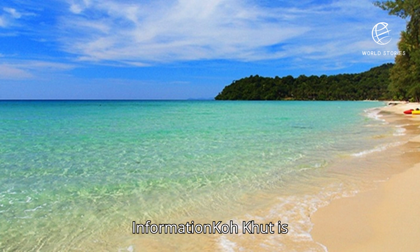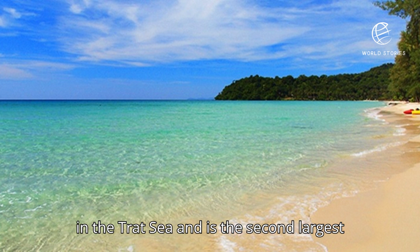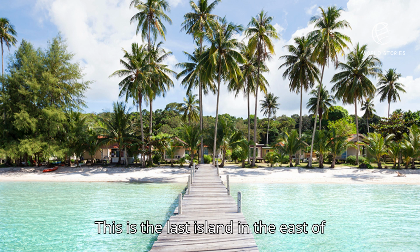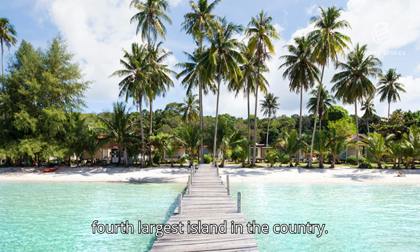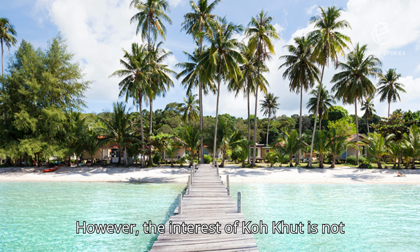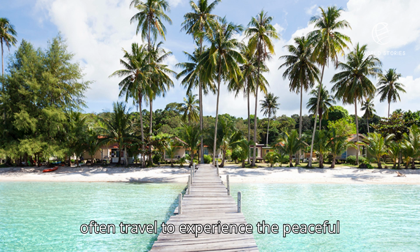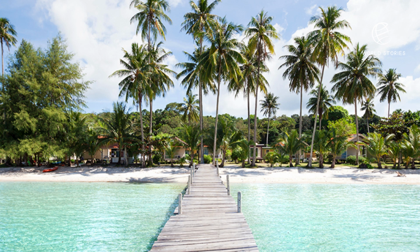Tourist information. Koh Kood is the last island in the east of Thailand in the Trat Sea and is the second largest after Koh Chang in Trat Province, or the fourth largest island in the country. However, the interest of Koh Kood is not its size. The turquoise sea of Koh Kood is the charm that makes Koh Kood a paradise for sea lovers who often travel to experience the peaceful beauty amidst the simple lifestyle of fishermen on Koh Kood.